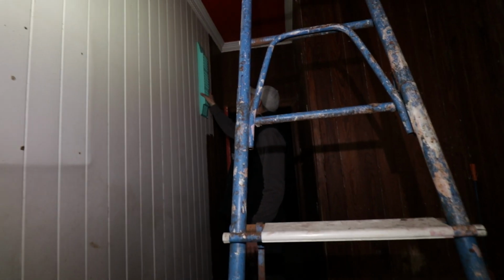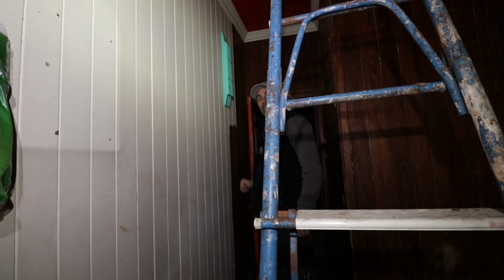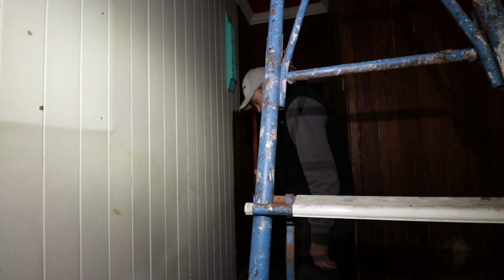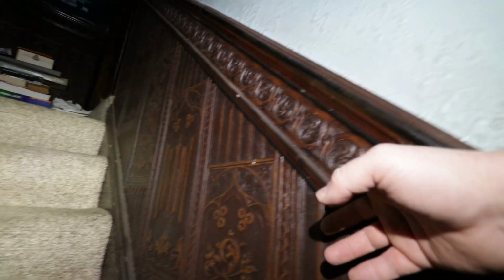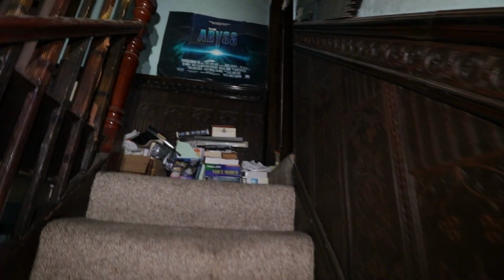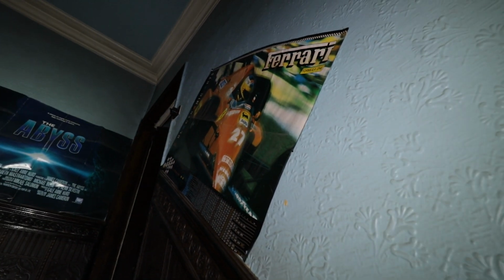I think we'll head upstairs first and then come back down to this floor. To do the last two? Yeah, the last two. So we're going to head upstairs now. See all this wooden carvings and that again. Coming up the stairs, cracking. A couple of posters up here. Ferrari.